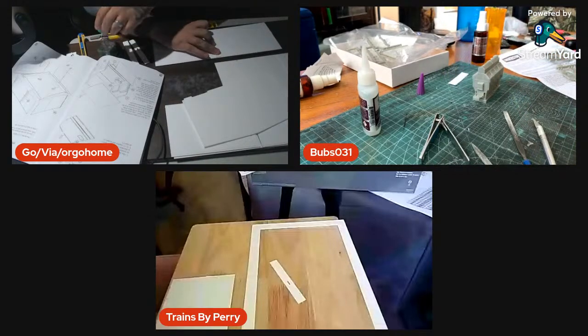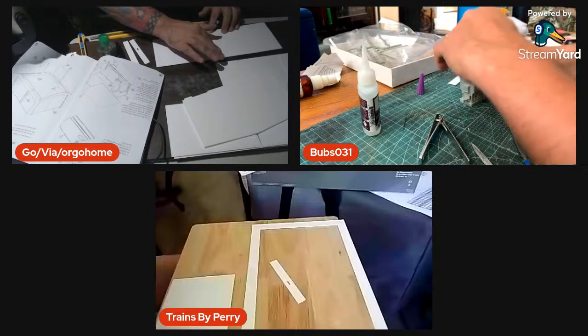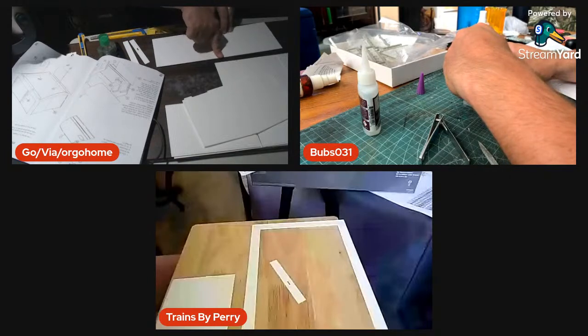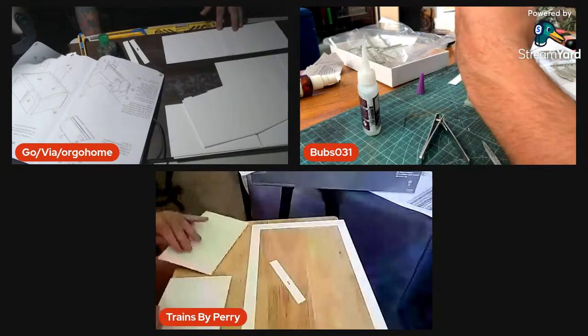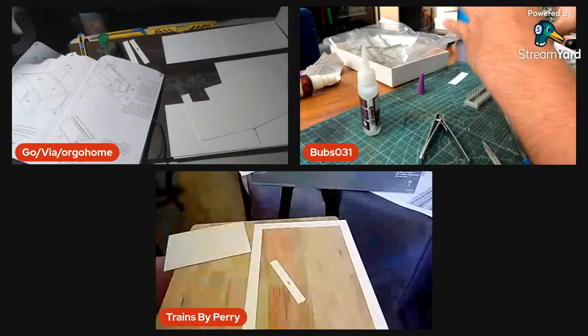Everybody working diligently, nobody's talking. Overly focused, I guess. Exactly. Chat will be saying, "What's going on here? Nobody's saying anything." It's because we're just concentrating. Want to make sure he comes out perfect. That's right.